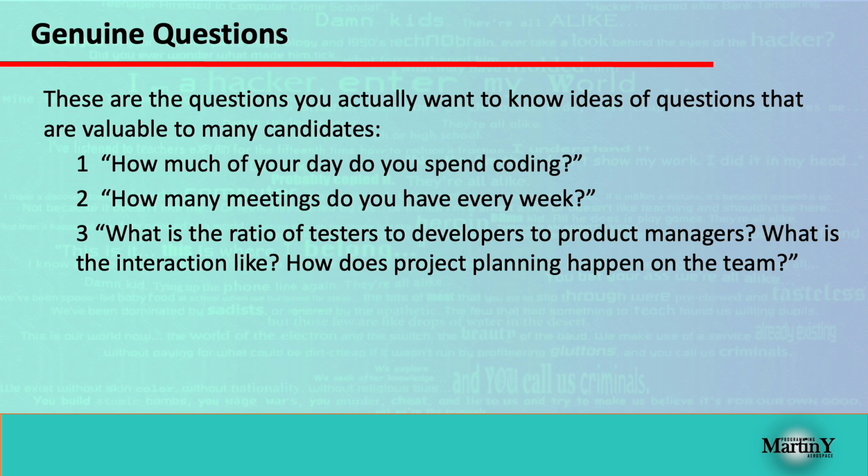The genuine questions represent things that you want to know. Here are a few ideas. For example, you can ask, how much time in a day do you spend coding? Or how many meetings do you have a week? You can ask about the employees in the company. For example, what is the ratio between the testers and developers? This really shows that you understand the process of software development and testing.